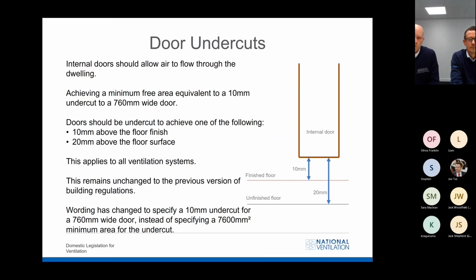All internal doors should allow air to flow through the dwelling. The requirement is that there needs to be a free area equivalent to a 10mm undercut to a 760mm wide door, which means either a 10mm undercut above a finished floor or a 20mm undercut above an unfinished floor. Although often overlooked on site, this requirement is just a minor rephrasing of the requirements compared to the previous regulation.